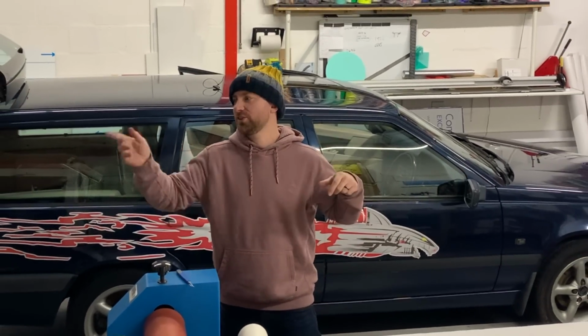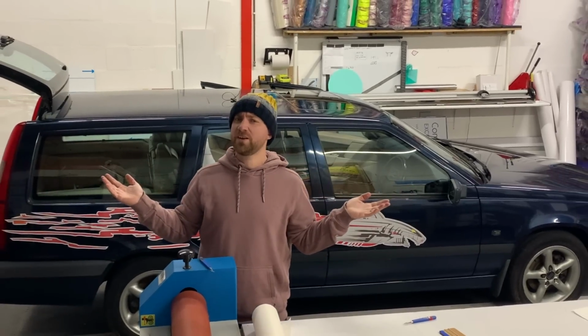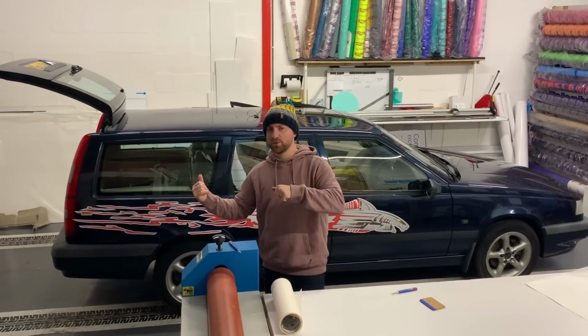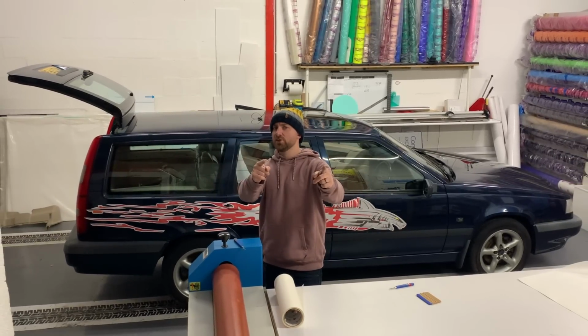Anyway, good luck. Right then, I was going to strip the car tomorrow, but because the weather's so bad and the car's inside, it makes sense. Well, Russ suggested actually, he said, why aren't you stripping the car now while I'm doing the stickers? So now Russ is going to do the stickers and I'm going to strip the car. So roll the montage.